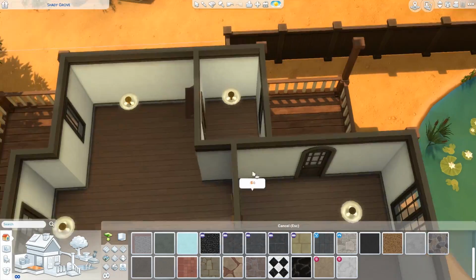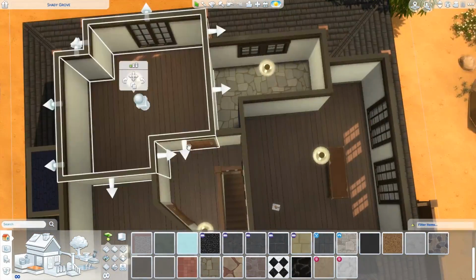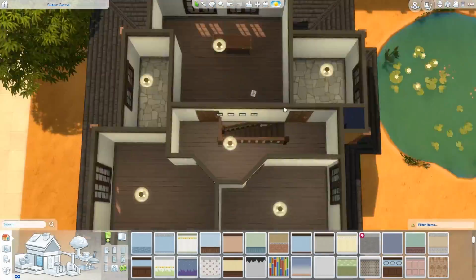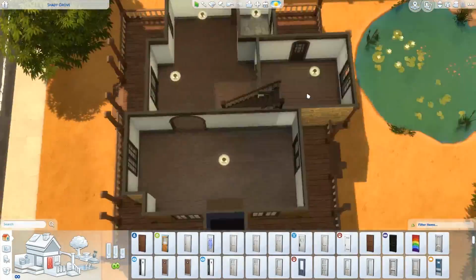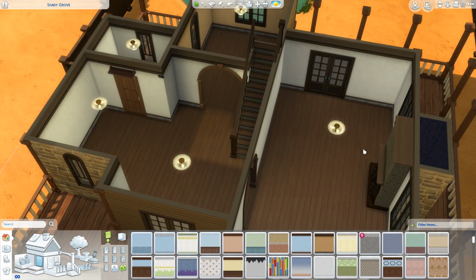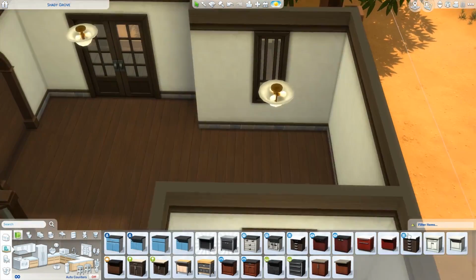Sometimes people in my stream are like, Kayla, make it an open floor plan. They just want me to have no walls, but that's not how life works, and also it stresses me out. I don't know how to furnish it that way, because I need walls to distinguish and separate my rooms at least a little bit so I can furnish things. I get stressed too easily. Yeah, my bad, sorry guys.